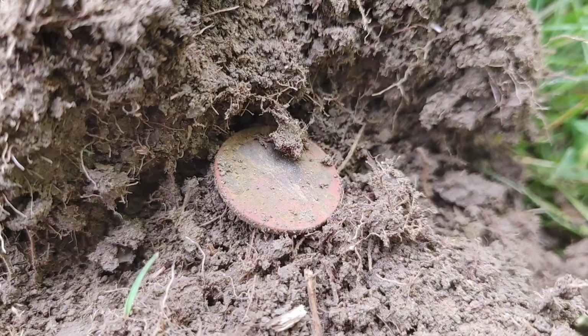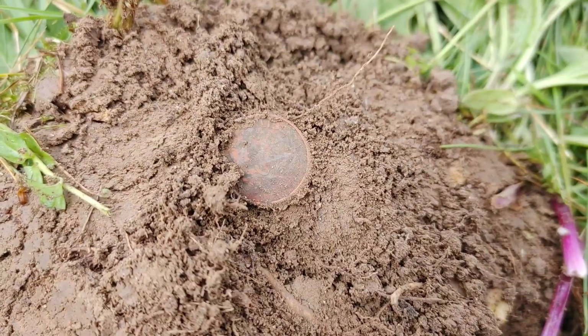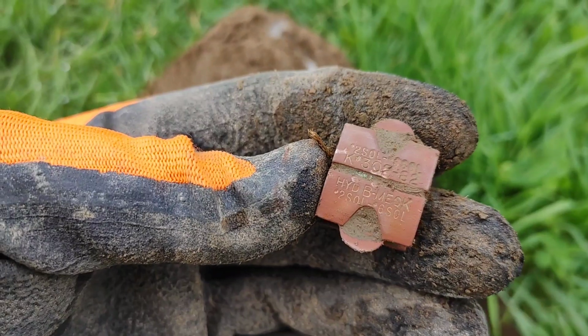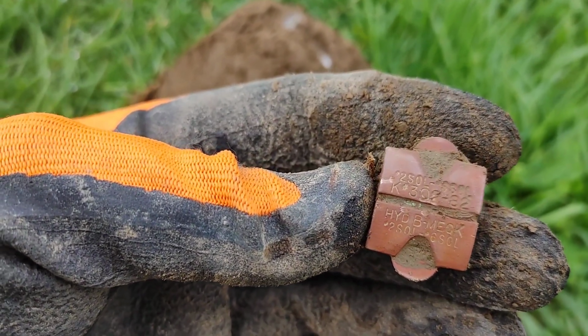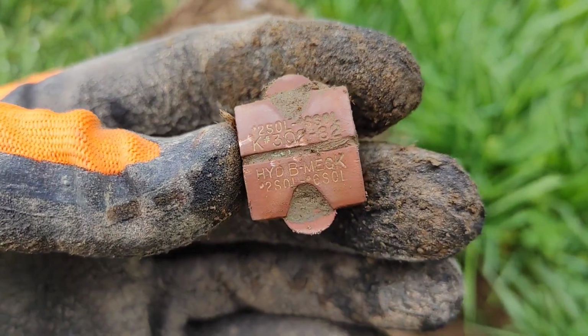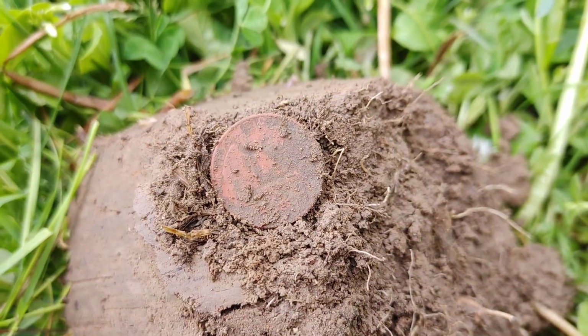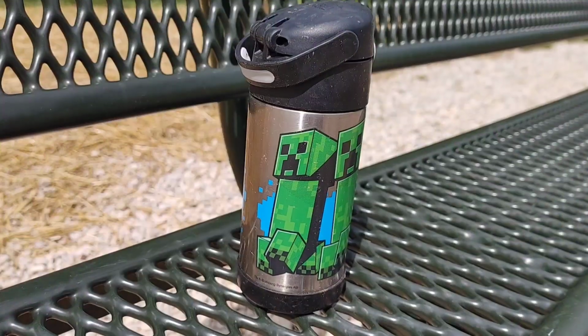Dime. Quarter. 25 more. Dime. This thing sounded good and was a solid 84. Hyde B. Mech with a bunch of letters and numbers. I have no idea. If any of you know what this is, let me know. Another quarter. Pretty good amount of quarters here. Maybe I'll find some silver.